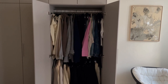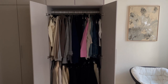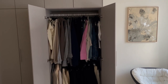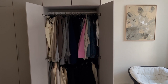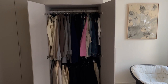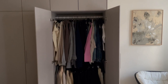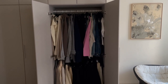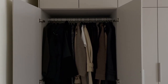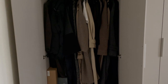There's still some stuff that will go into storage above, because there are still some summer pieces in there, but I am waiting for more Muji boxes to put my summer wardrobe in. So that we actually use this space optimally, but I am very happy. This side is super important to me. It's just gotten a bit more dark. I hope you can see everything.